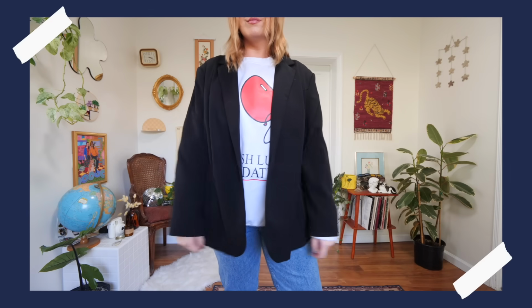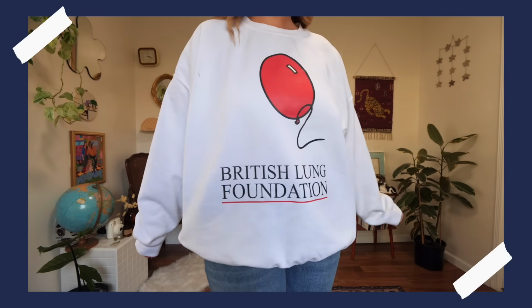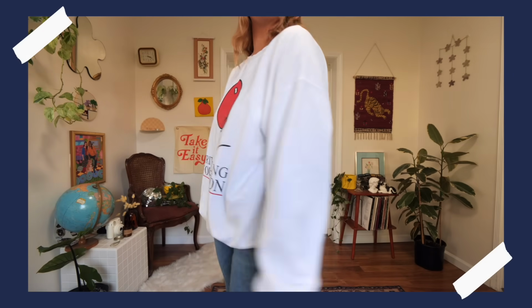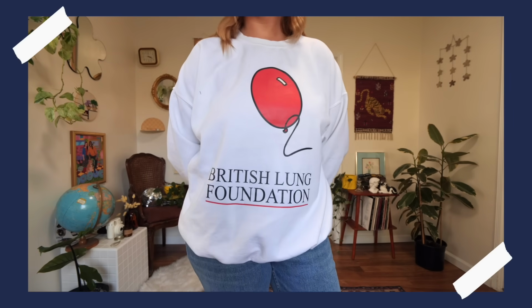So I thrifted this blazer, I want to say a couple years ago. I'm pretty sure I got this in a $1 thrift sale. I'm almost positive this is from St. Vincent de Paul in Phoenix, and I love it. It's nice and oversized, and then the sweatshirt underneath it was the one I talked about. It's the British Lung Foundation kind of dupe. It's just from Etsy, but I think it's so cute and I wear it all the time. It's an XXL, so it's a little bit more oversized, and I love that.